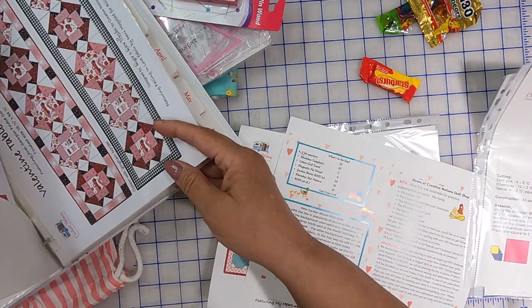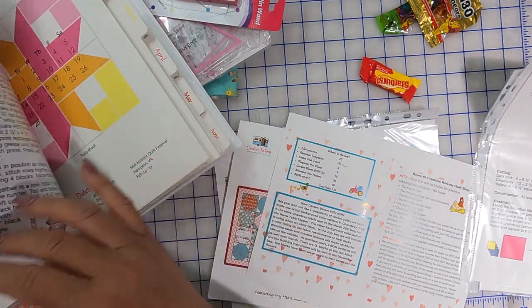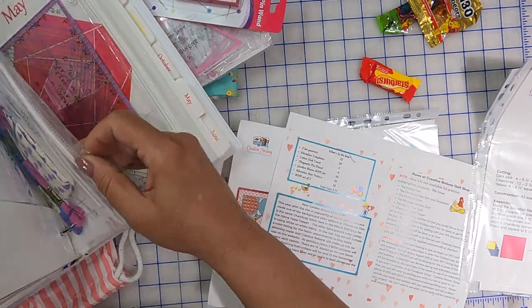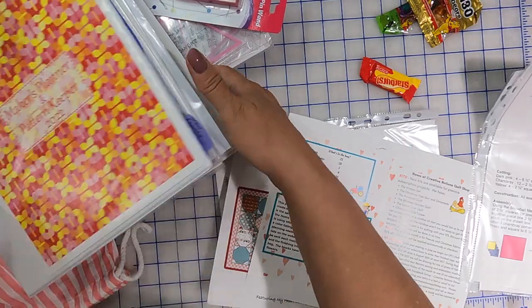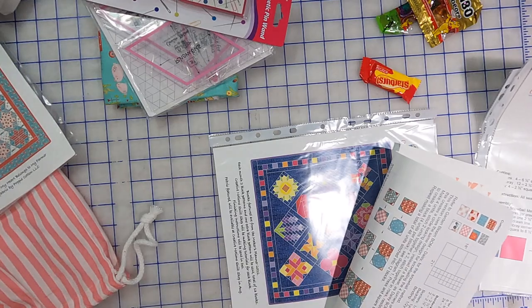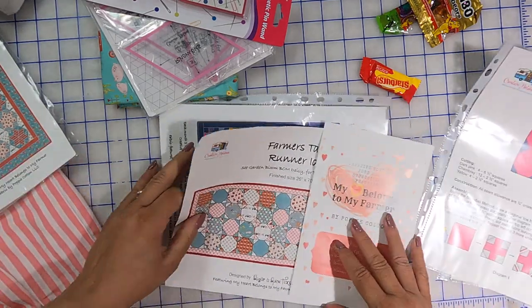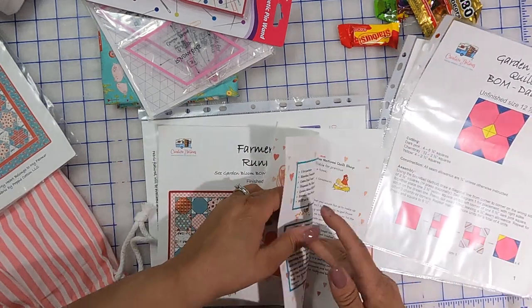This planner, like I said, it's separate, but it was in a previous box. It has pockets, and it even came with these little zipper pouches with more stuff in it from her bags that I put in. This is amazing. She really puts a lot of thought into it. It's different than any other box, and that's what's going on. So anyway, we have those two.